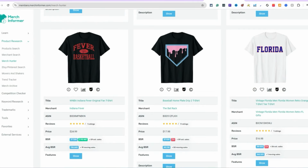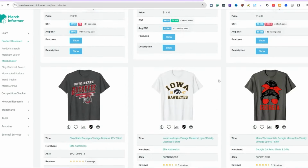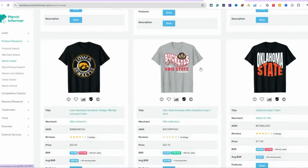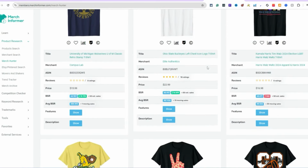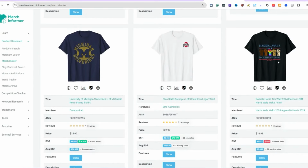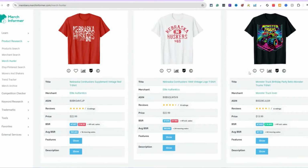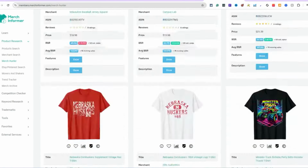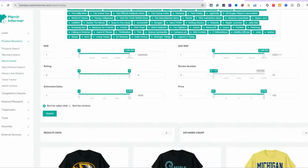Baseball home plate drip. More presidential stuff. Kamala Harris. Put down more. Together we rise. Harris Walls. Together we rise, 2024. Trying to find something that is obviously not trademarked in any way. All right, so we didn't find nothing in Merch Hunter.